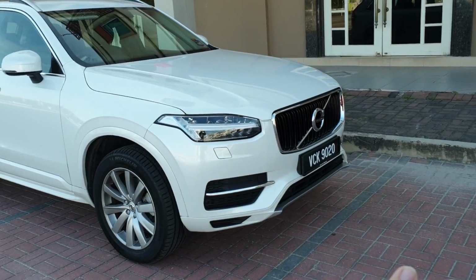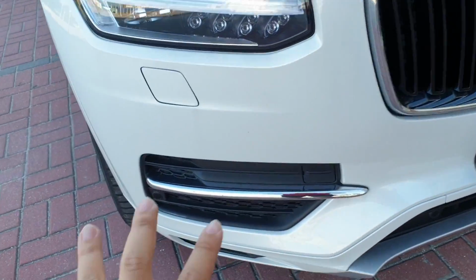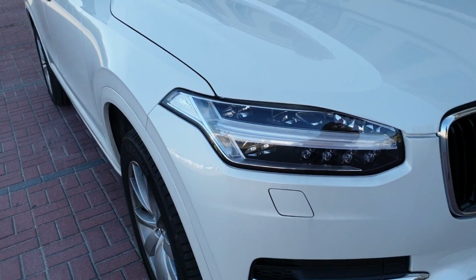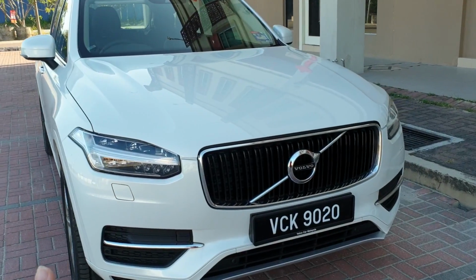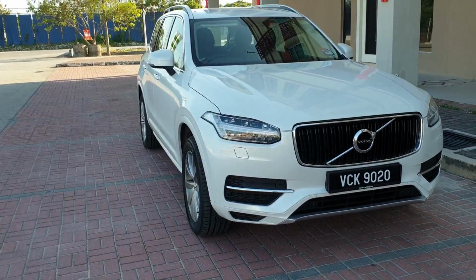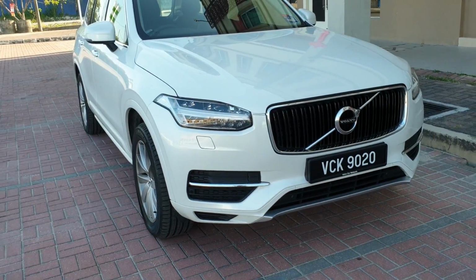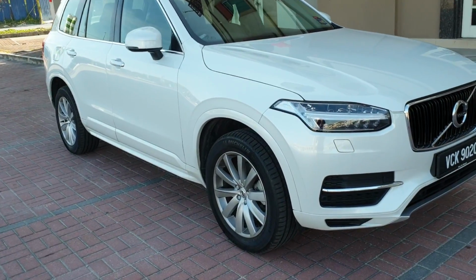The front end has a lot less chrome bits on the front bumper, right? The grille here is black. There's more black here, but still respectably finished. And more importantly, you still get full adaptive LED headlights with the Thor's hammer daytime running signature. Now, the thing about down-speccing a car is this. Recently, when I was in Vienna, I saw many supposedly premium cars that in Malaysia come standard with LED headlights, but in Europe they have the option of halogens. You look at the cars with the halogen headlamps, wow, immediately those cars look a lot cheaper.